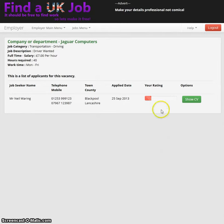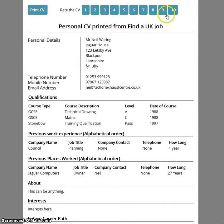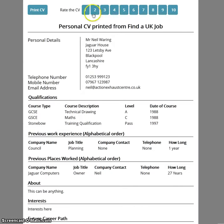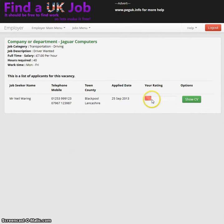Jumps back to the software, and as you can see, the rating is in red. It's not really suitable. Now, I'm not discarding the person. What I'm doing is saying that for this particular job, that is not really very good. Now, as you rate the CVs, the ones with the higher number, 8, 9, 10, will appear at the top with a better bar. For example, I'll change it. There you go. So if I give myself a 9 or a 10, it would be green, that's very good. But in my case, I'm sticking with red. It's not very good. So I would appear further down the list.